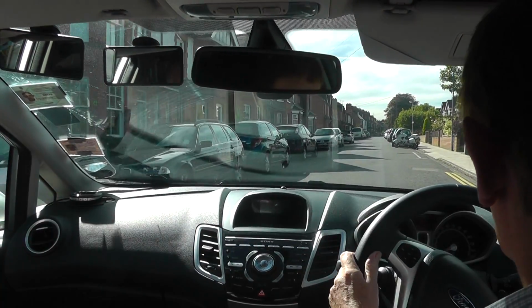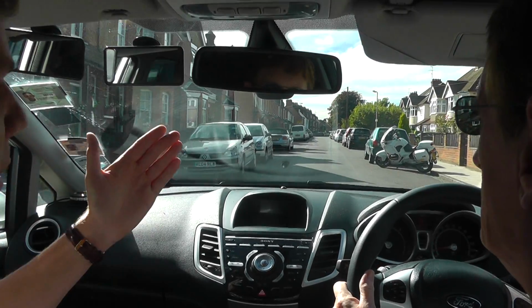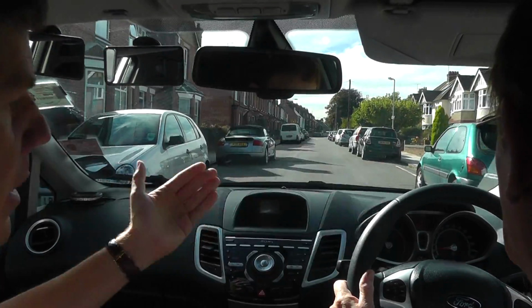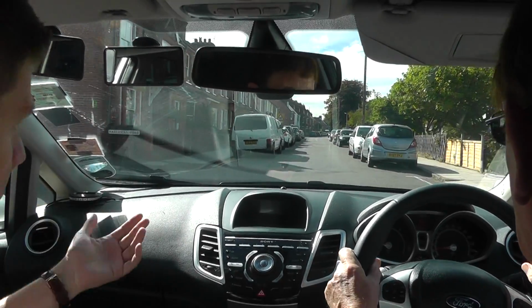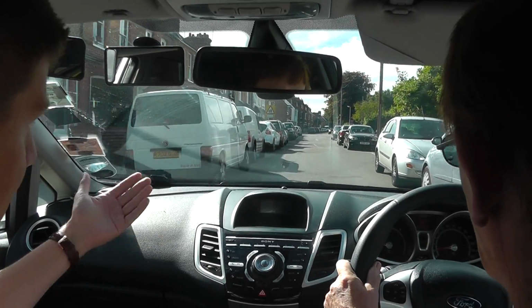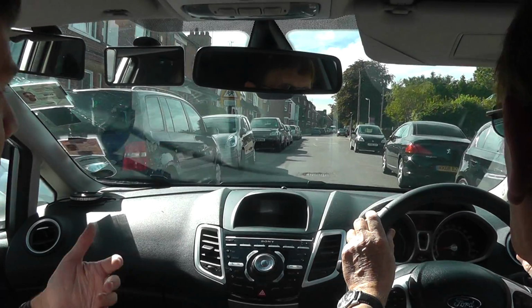Straighten up. Now we're in our new road, so we're going to look in our interior mirror. Is there anything behind us, anything followed us into the road? Checking our right hand door mirror. Is there any cars trying to overtake us? No. If someone is trying to overtake us, which would be pretty difficult down this road, we're going to let them go.